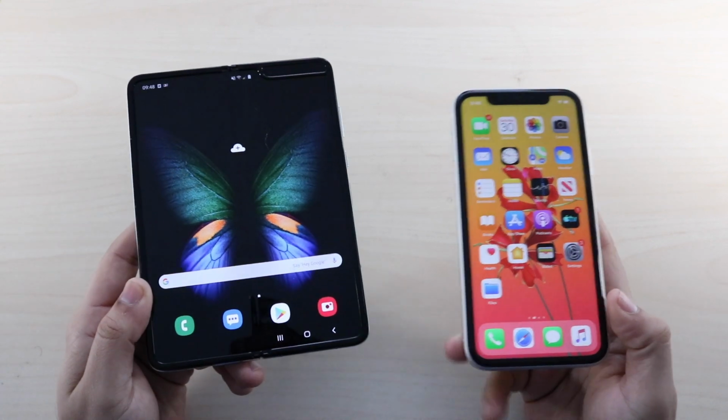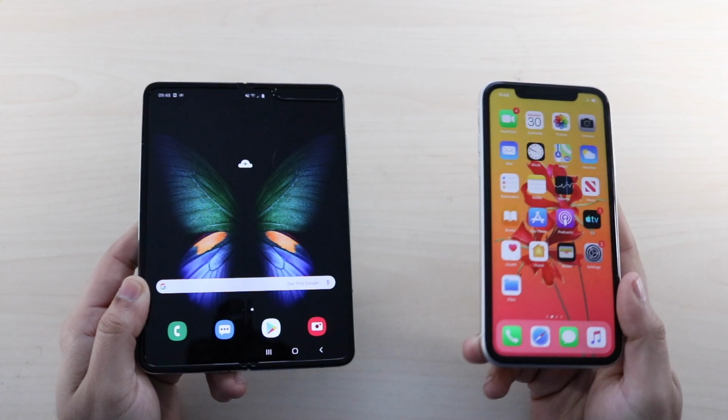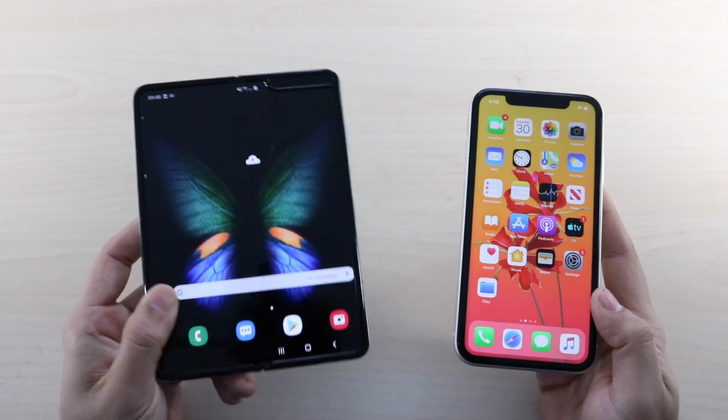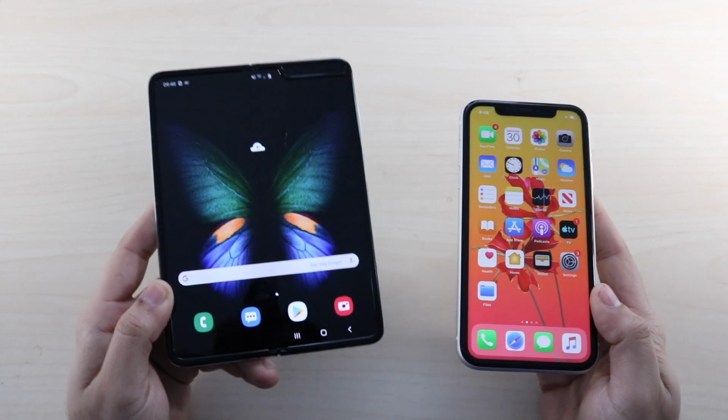Now, there were some huge revelations the other day about software, and this is where we're moving into now. So the iPhone 11 has iOS 13. It's going to last for many, many more versions of iOS, so this thing's going to get support for a very long time. The Samsung Galaxy Fold, though, it's getting Android 9. It just got it. It's going to get Android 10.